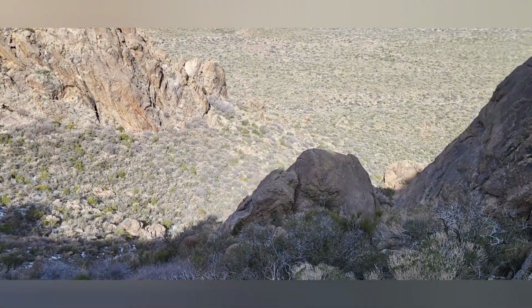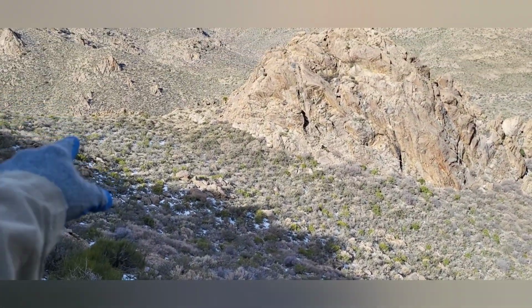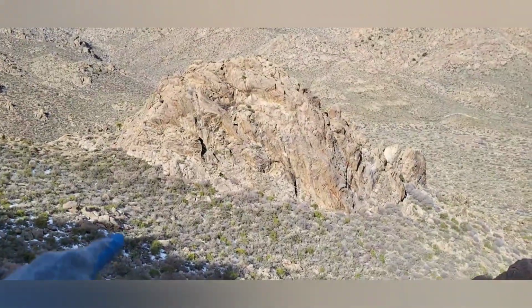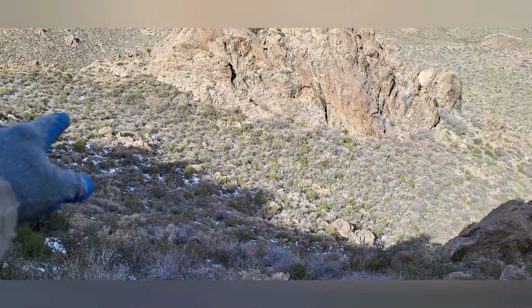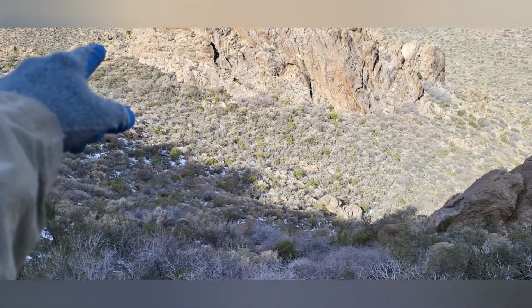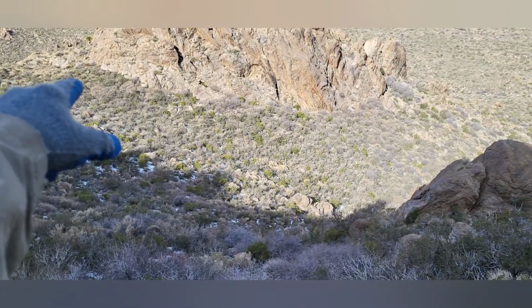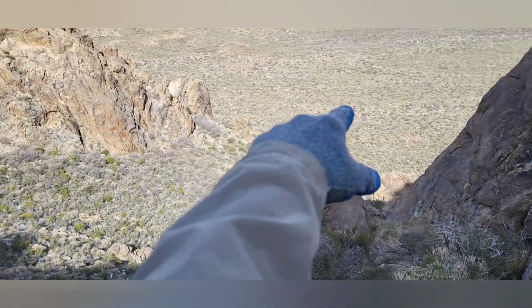Whoo-wee, we're making progress. I think the first time I was here, I came up the other side of this mountain right here. I hiked up to the top and peaked right here, and I walked around up in this area, and then I hiked back down and zigzagged my way down, and then walked around, hiked all the way back.